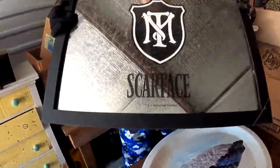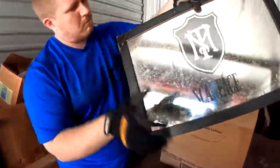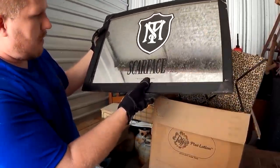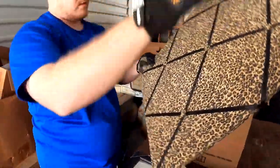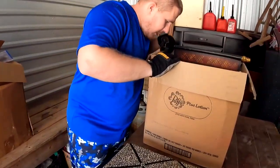What does that say? Scarface. Oh, what does that say? Universal Studios. Huh. That might be worth something, maybe. And what is this? It's a bulletin board. Huh. Very cool. What's this?